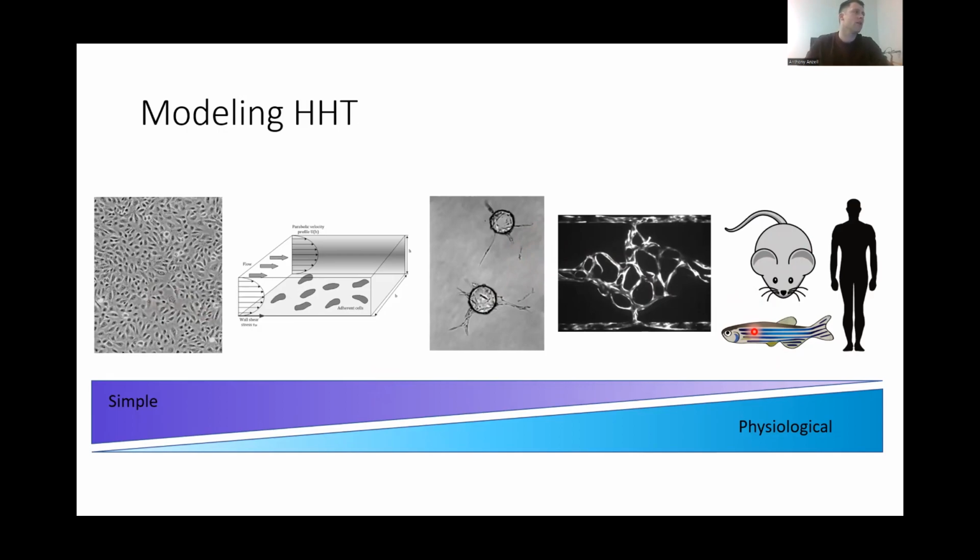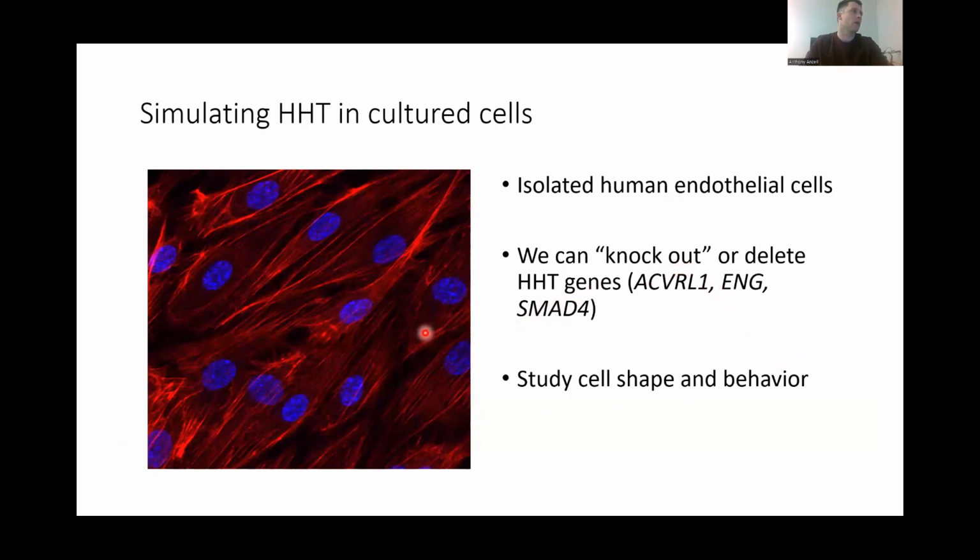And so just to give you an idea of each of these models, if we first start, how do we simulate HHT in these cultured cells? And so these are isolated human endothelial cells. So these are blood vessel cells. And we can actually take these cells and we can knock out or delete different HHT genes in these cells, like ALK1, endoglin, or SMAD4, and then study their cell shape and their behavior and all of the different molecular mechanisms that we can see.